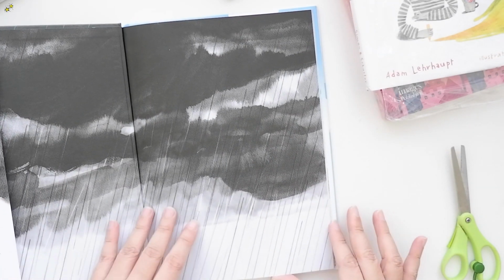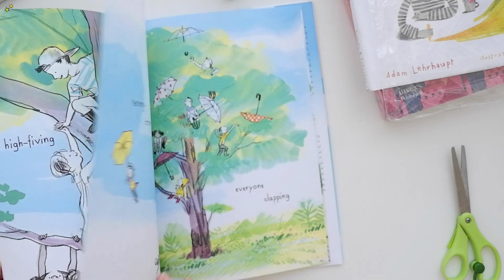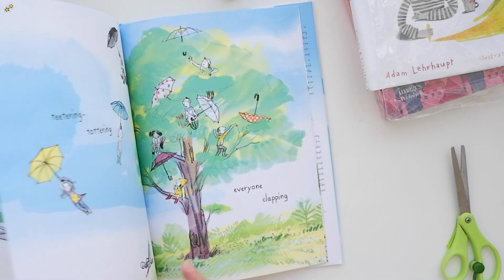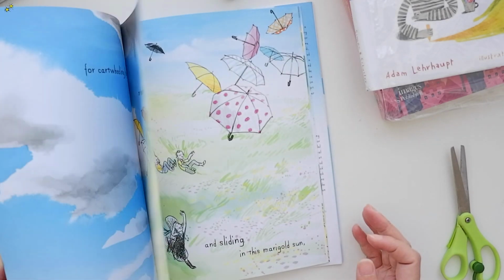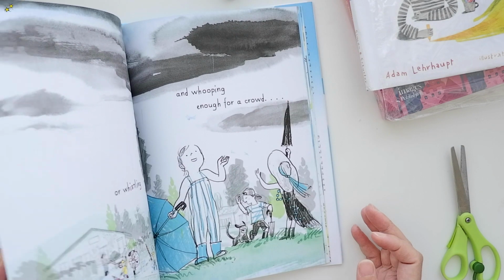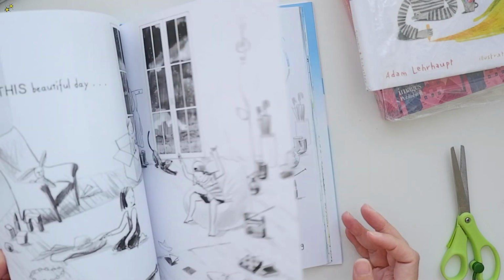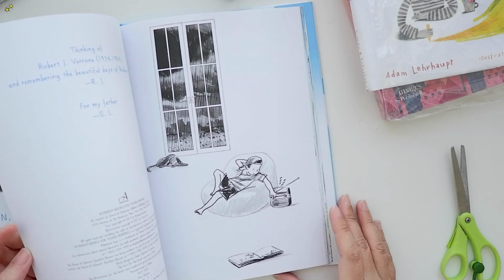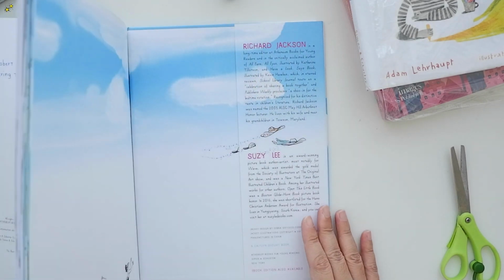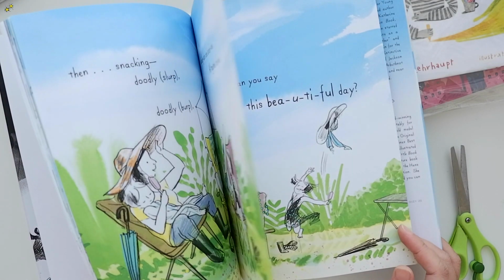This next book that I got is illustrated by Suzy Lee. I'm not very familiar with Suzy Lee's work, but recently I went to this secondhand bookshop and I found several of her books, and I bought those books, which will be in another video. And I was so happy because I saw this in Big Bad Wolf.